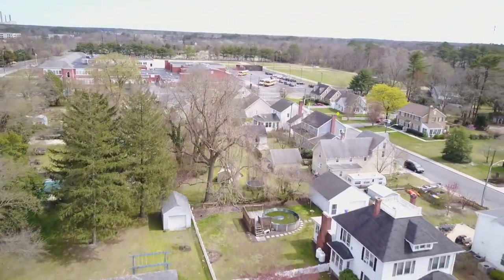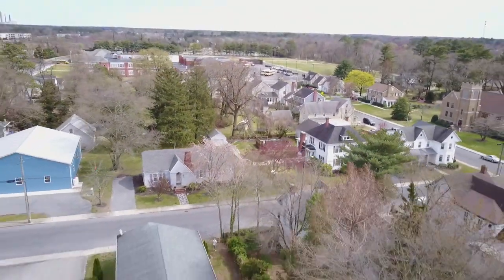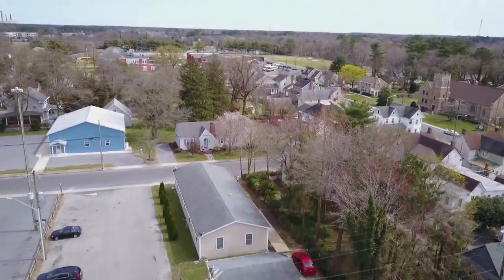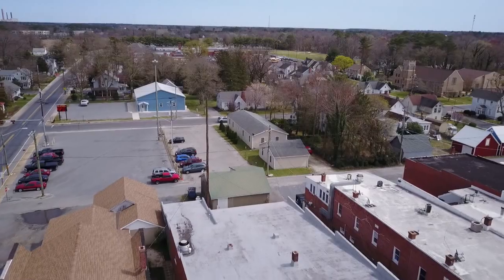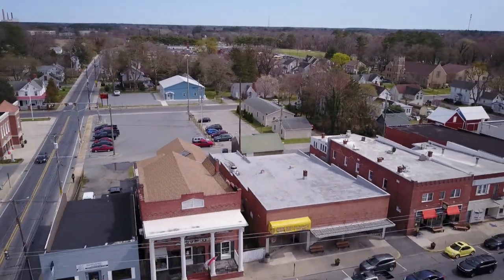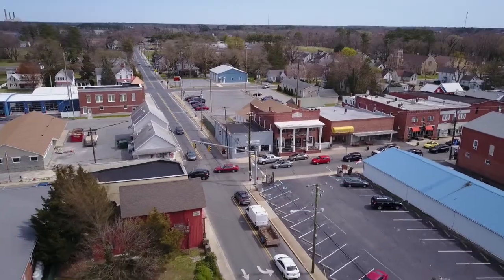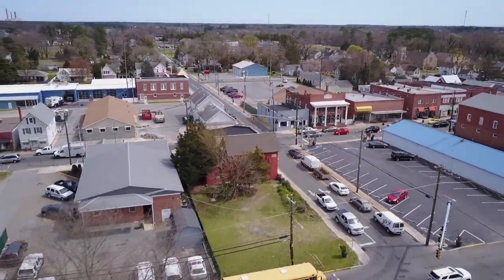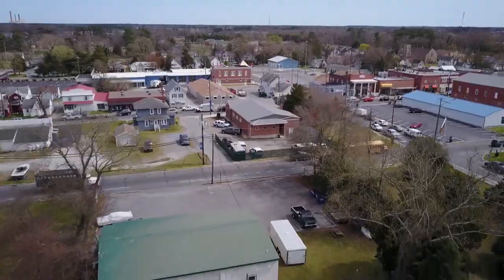The small city roads wind through developments and housing projects and homes, through shopping areas, through Main Street, where all kinds of stores and shops await visitors and locals alike. Millsboro is founded on the water itself.